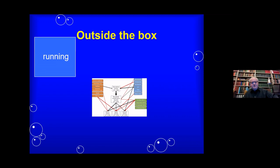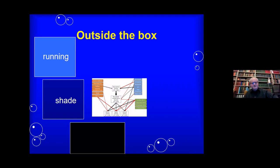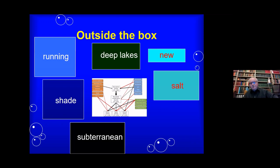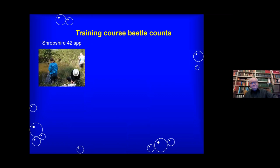But I'm much more interested in what happens outside that box. The box is just the relationship between plants and beetles. Outside the box, you've got lots of running water problems, shade beetles, subterranean beetles. You've got the deep lakes, which often don't have vegetation, or if they do, it doesn't matter too much. You've got brand new habitats, which may not even have time to grow any plants by the time the beetles get there. You've got salt water, which often has no more than a mat of algae. And you've also got, as I said, we're lumbered with these dung species. So it's a whole series of beetles that live outside that straightforward box of ponds and plants.